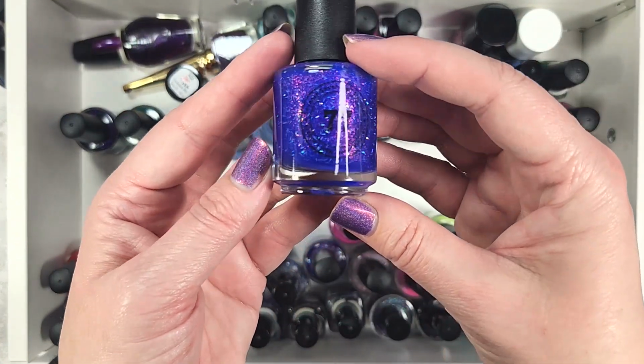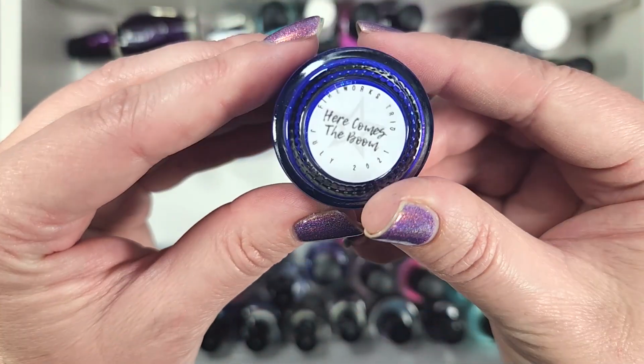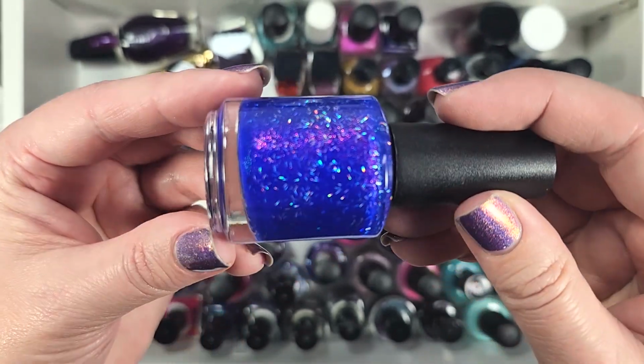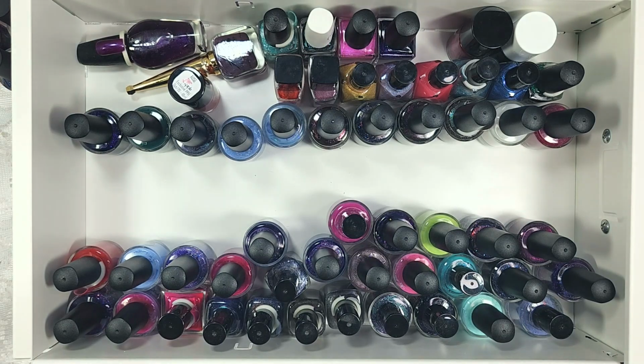Another 77 nail lacquer that has those bar glitters. I think this time they are the hollow ones. This is Here Comes the Boom. This one came out in the Fireworks Trio for July 2021. This is not going anywhere either. I love this one. In fact, this is going to go in my summer rack.